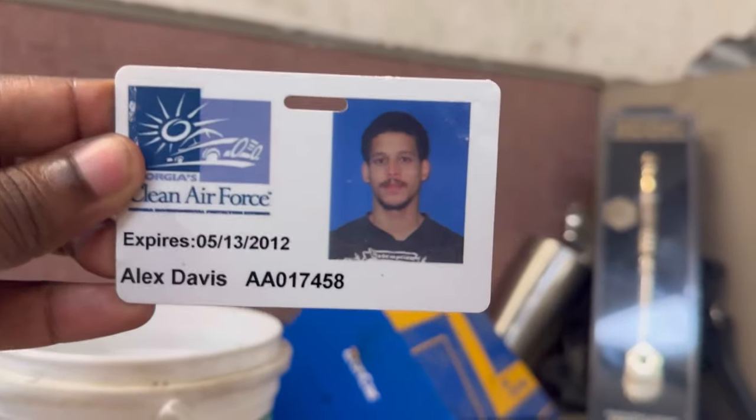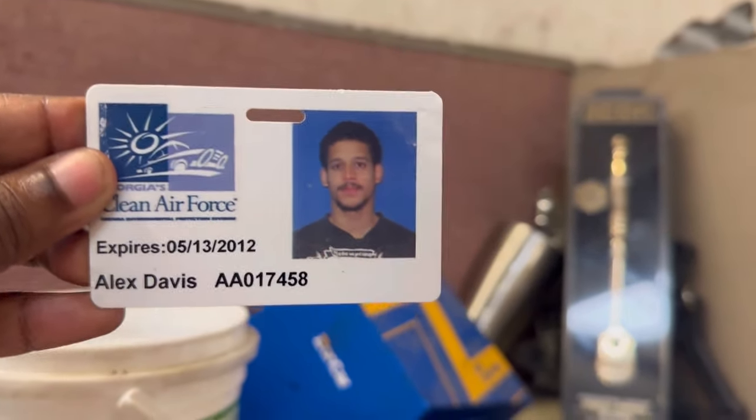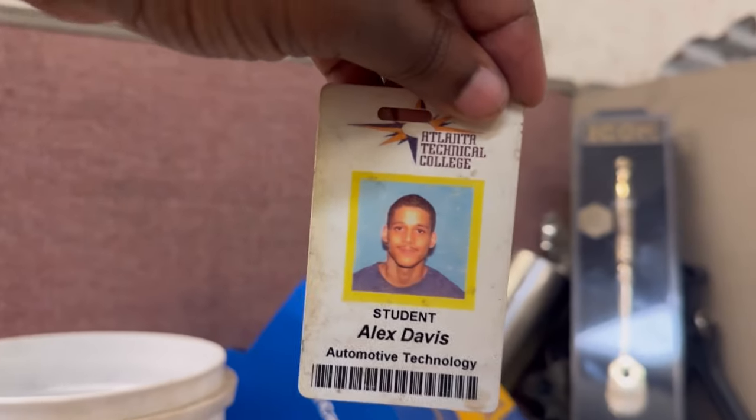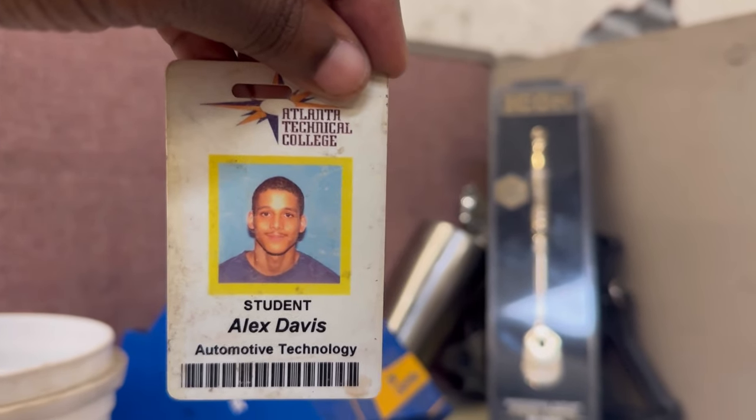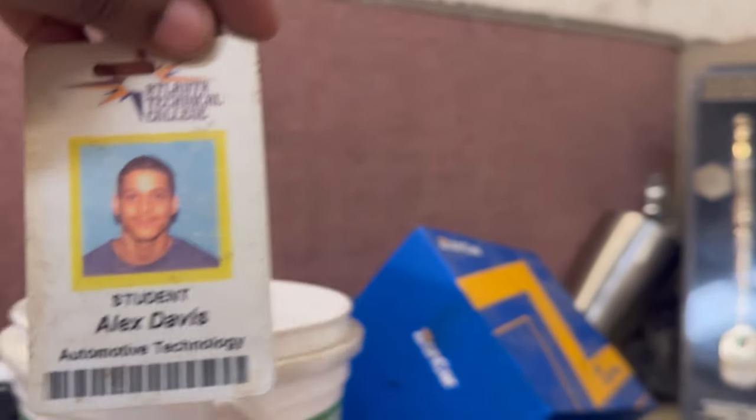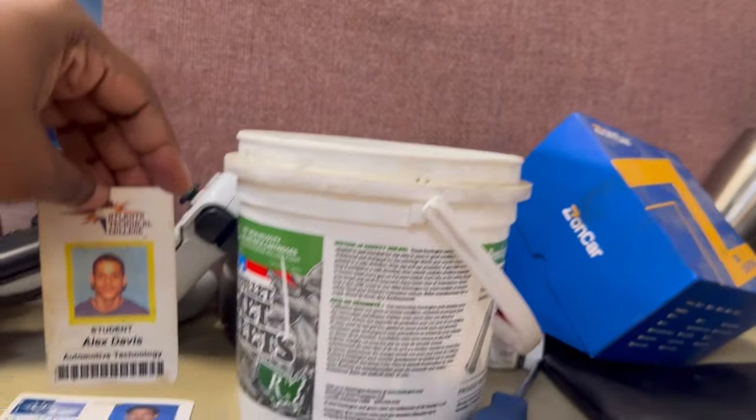Don't worry about this picture. I hate this picture of me, but he loves it. This is young Alex. Look at him. Wasn't he cute? Oh, that's my clean air, when he was an emissions inspector. And this is an even younger Alex when he went to Atlanta Tech for brakes during his senior year in high school. So there you go, people. A little Alex history.